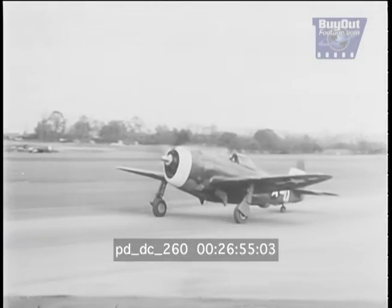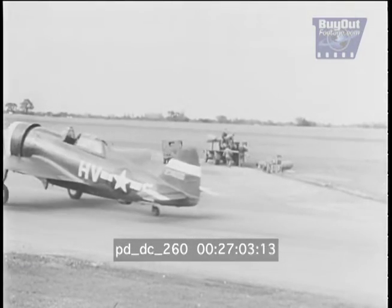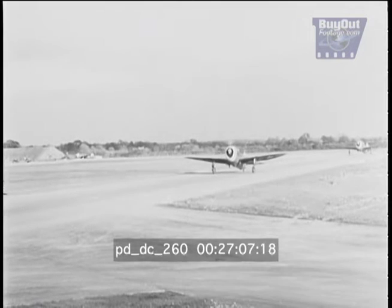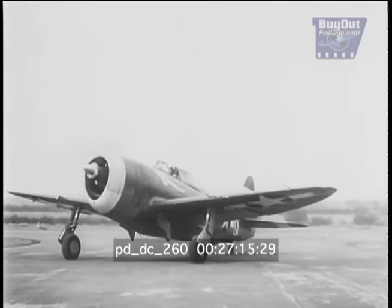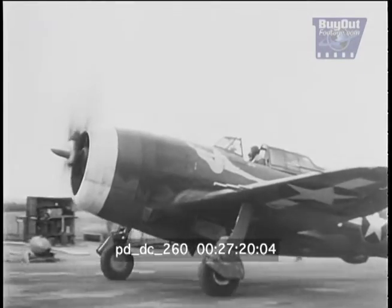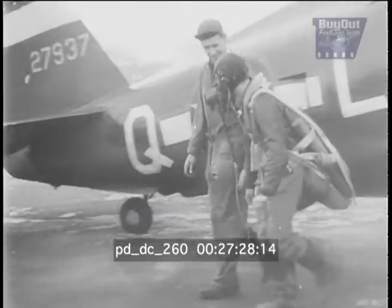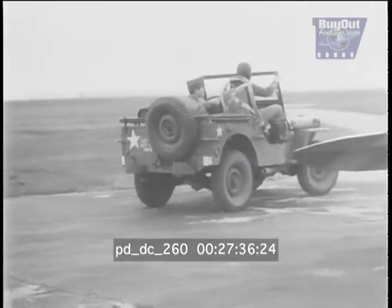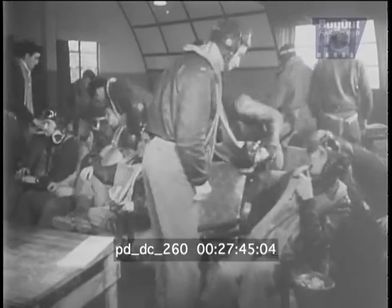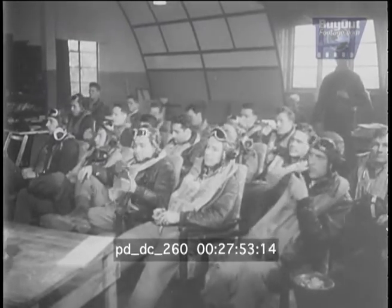Plane taxis to its own hard standing, widely dispersed around the field. Took the pilots to their planes, now take them back to the interrogation. A pretty happy bunch. They got 4 Huns and lost none of their own planes today. Now, this is the Thunderbolt group that swore back last April that they would knock down 100 Huns by Armistice Day, and they made it, with 2 to spare.